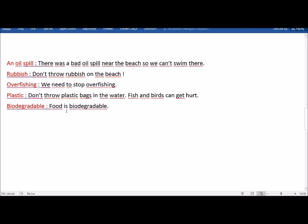Okay, on the listening part, an oil spill. There was a bad oil spill near the beach, so we can't swim there. Rubbish. Don't throw rubbish on the beach. Overfishing. We need to stop overfishing. Plastic. Don't throw plastic bags in the water. Fish and birds can get hurt. Biodegradable. Food is biodegradable. You can look at your answers and now check them, please.